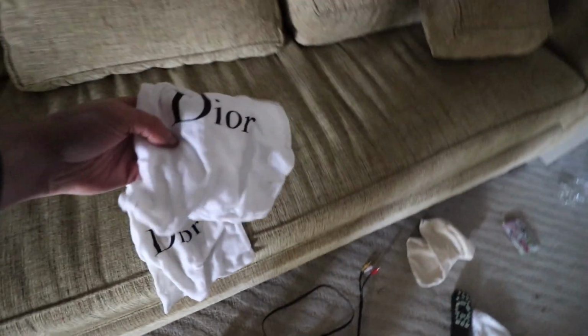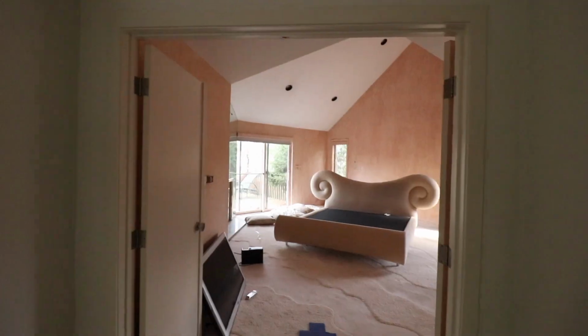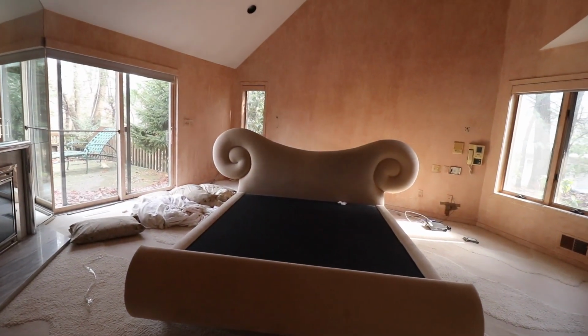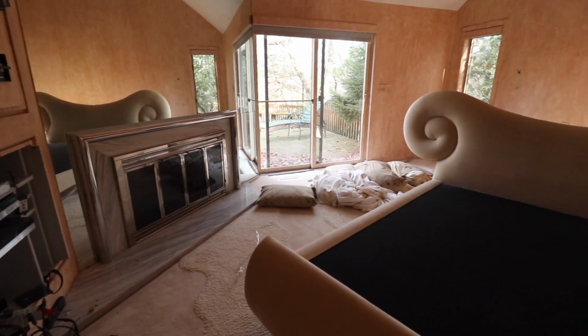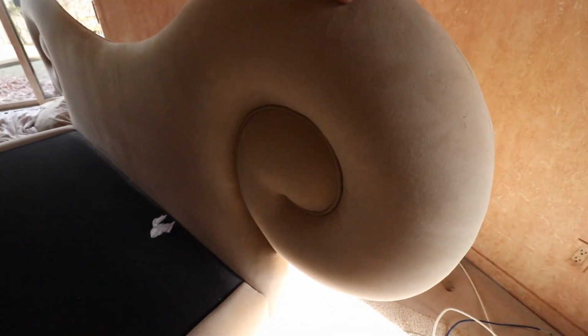Wait a second. Look at that. Wow. That's incredible. This right here is the best part of the house yet. I don't believe it. Look at this fireplace and look at this bed. This is so cool. Just look at the design. This definitely looks like a 90s sort of look. It's a little older, but wow.